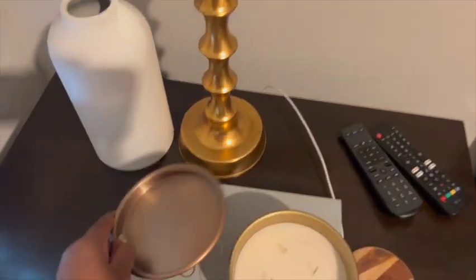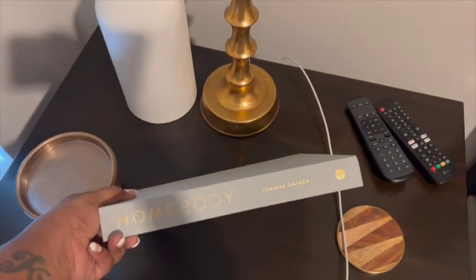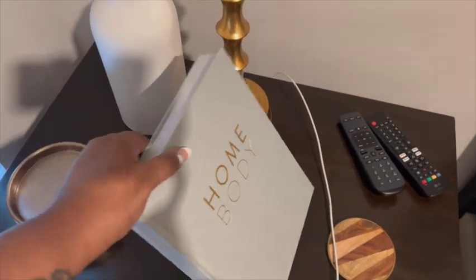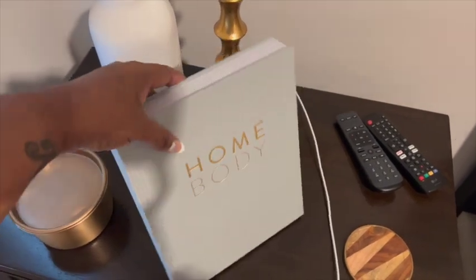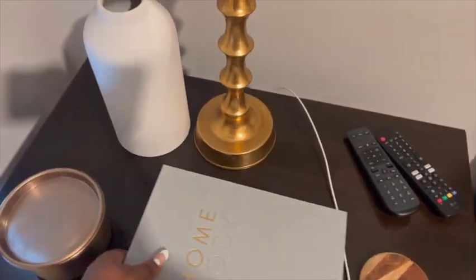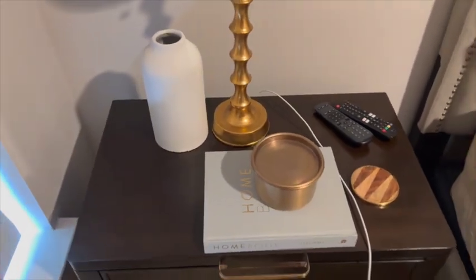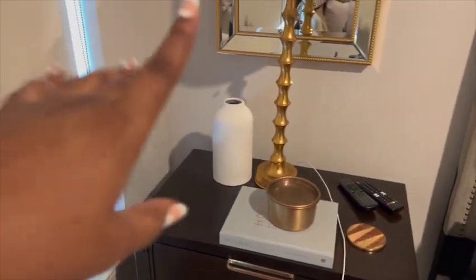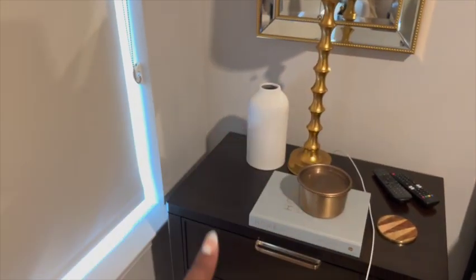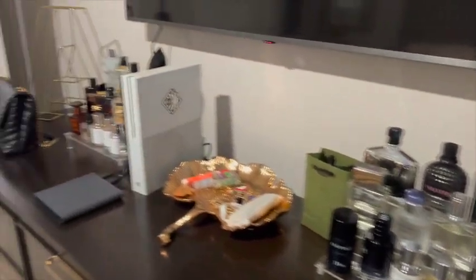I also got this book. It's the Joanna Gaines Homebody book. It does come with a cover, but I took it off, and it has this nice gray book cover to it. So I was just playing around with different things. If you saw my post on YouTube, you would have seen it more dressed. I will dress one side just to give you guys a little bit more of an idea. But this is the dresser right now.